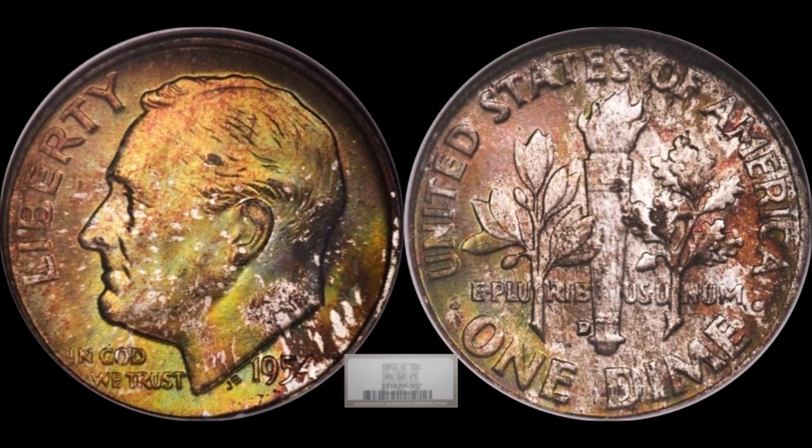So you have the full strong strike on the reverse, where you have that line that splits not only the top set of bands on that torch, but also the bottom set of bands. This one brought home $1,800. Again, proof positive that coins of this nature are very widely sought after.